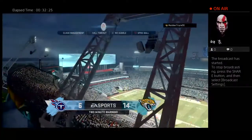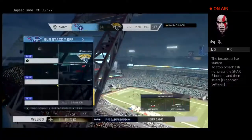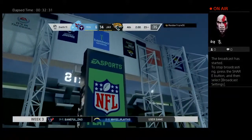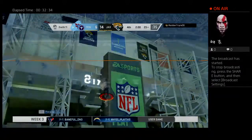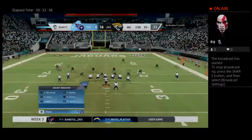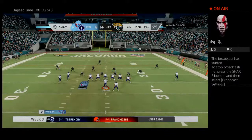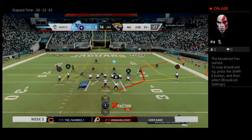4th quarter, down to the final 2 minutes, and we've got a one-score game. So the Titans in possession of the football here as we get you reset. And let's see what they've come up with offensively after having time to talk it over.